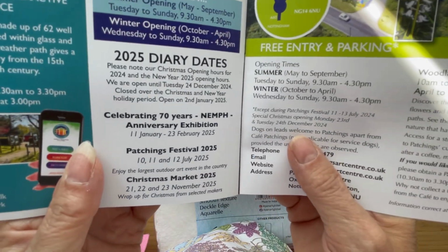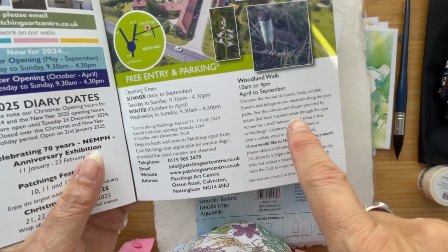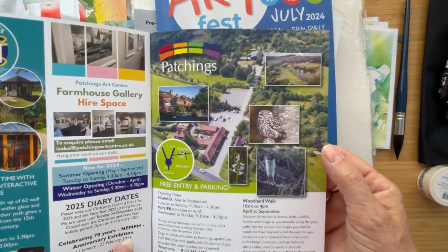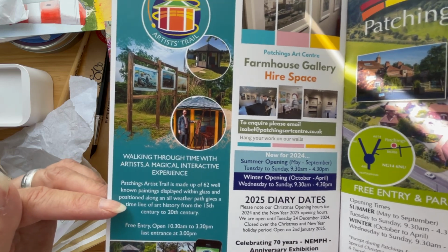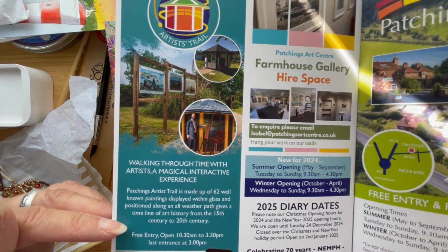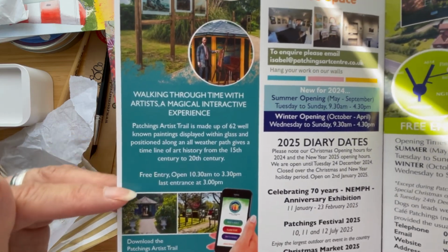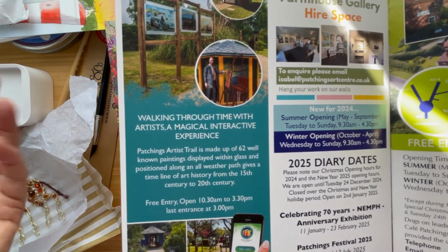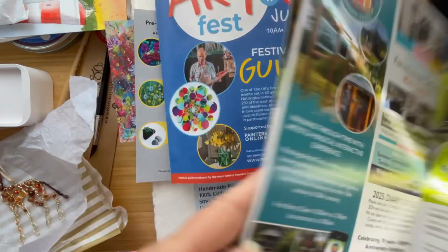I would highly recommend it, and I would love to go and spend a day there, because they have got other things to do there as well. They've got huge woodland areas, so it would be quite interesting to go and do some painting there as well. And there's an artist trail made up of 62 well-known paintings displayed within glass and positioned along an all-weather path that gives a timeline of art history from the 15th century to the 20th century. Free entry as well. What's to complain about? But there's a picture of the art trail.